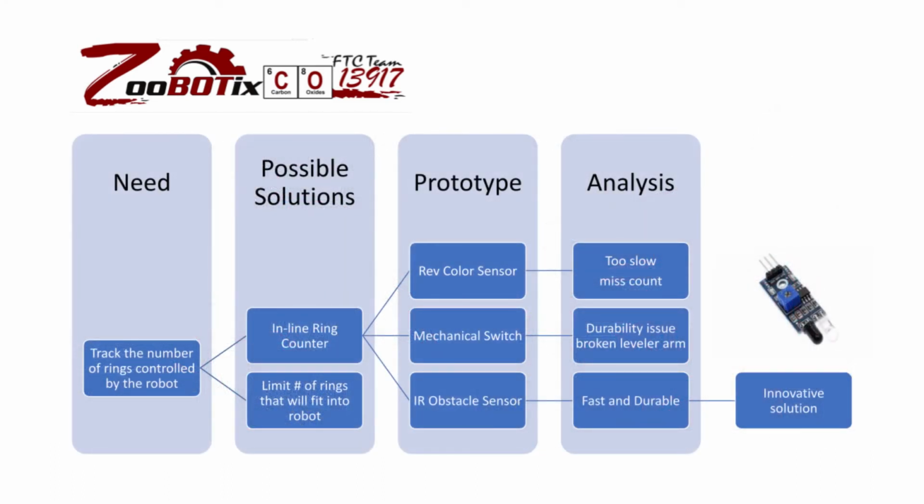The biggest challenge early in the process, while we were working with the robot and trying to pick up 3 rings and cycle very quickly, was that we'd often pick up more than 3 rings. Not only is this a penalty, but due to the design of our robot, this would cause the robot to jam and disable, requiring maintenance. To address this challenge, we needed to find a way to track the number of rings going into the robot. This led us to our innovative solution.